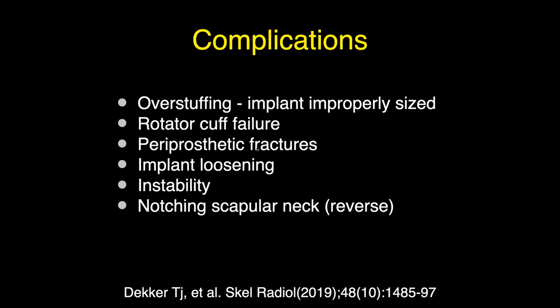So there are complications. One is called overstuffing, and that's when the implant is not the proper size when it's put in. A lot of these patients have degenerative disease, so the rotator cuffs often are intact, but you can always get a tear of the rotator cuff after the surgery. Periprosthetic failures can occur in the cement, in the bone, and in the prosthesis themselves. You can get implant loosening and instability.